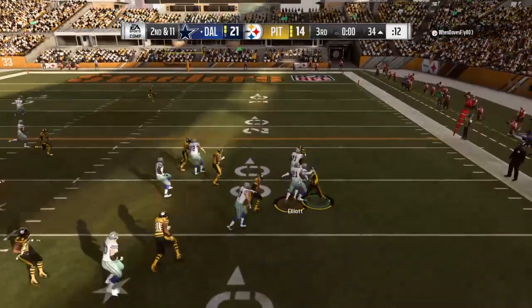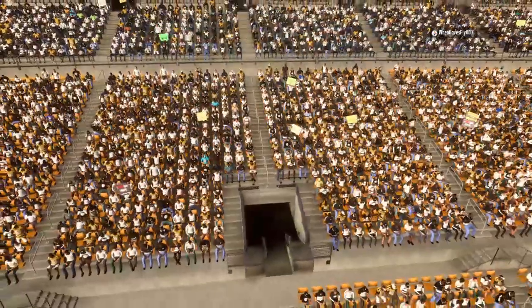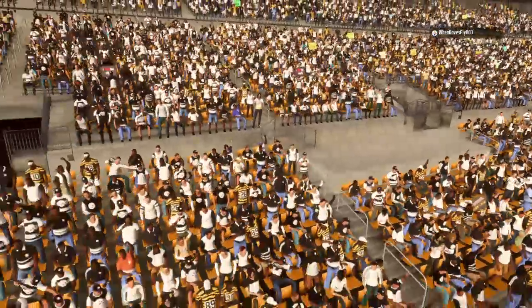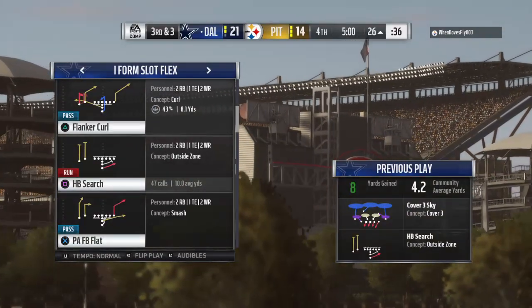After the penalty, it's Elliott. And he'll go down, and that will do it for the third quarter of action. Back now in Pittsburgh. It's the Cowboys with the football. They'll be looking to tack on to their lead as we get set for the fourth.